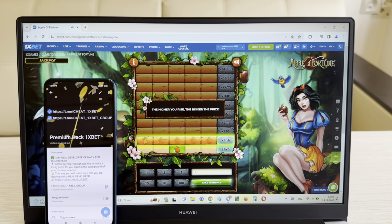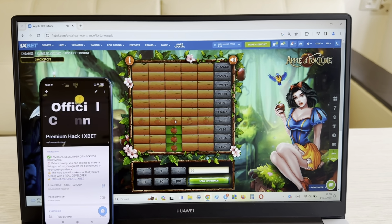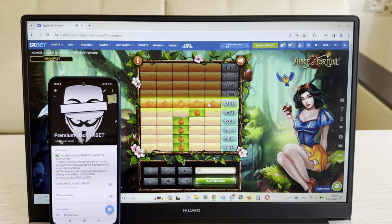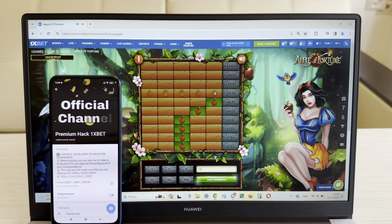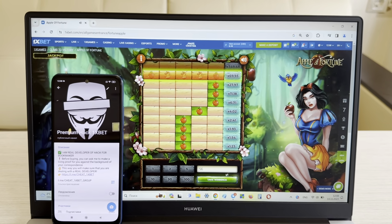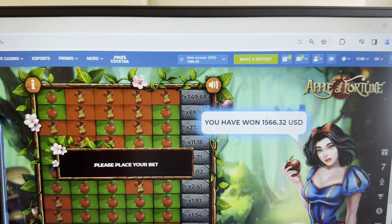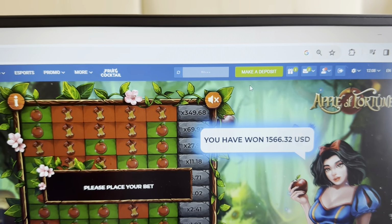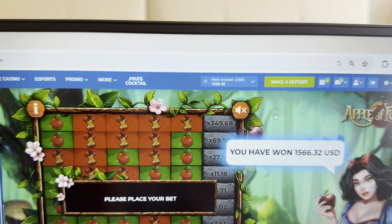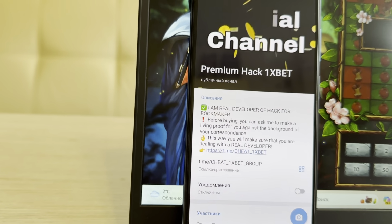Look at this. Yes, you can see. I go, and now I take winnings, guys. Yes, look at this guys, I win this money. Look at my balance. Yes, this is a big balance, perfect. And you can see guys, I win this money. Now I win this money with my hack. Look at this. Yes, it's really good guys. I show you my hack really works.